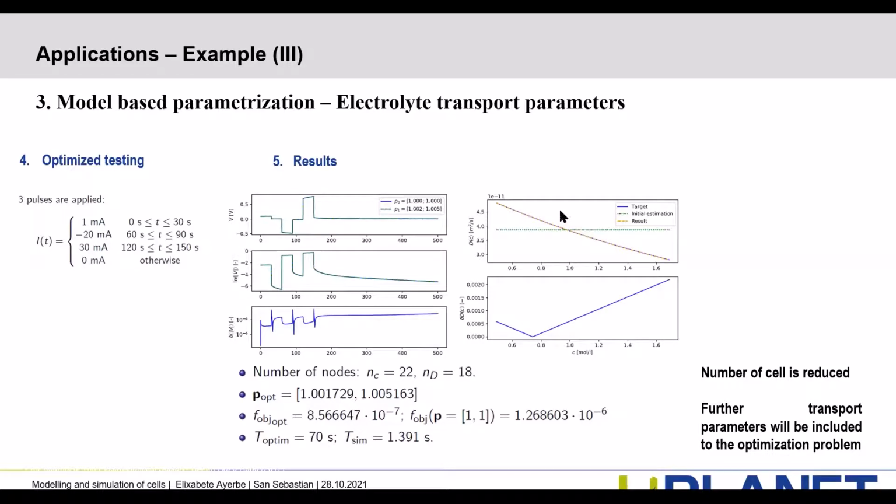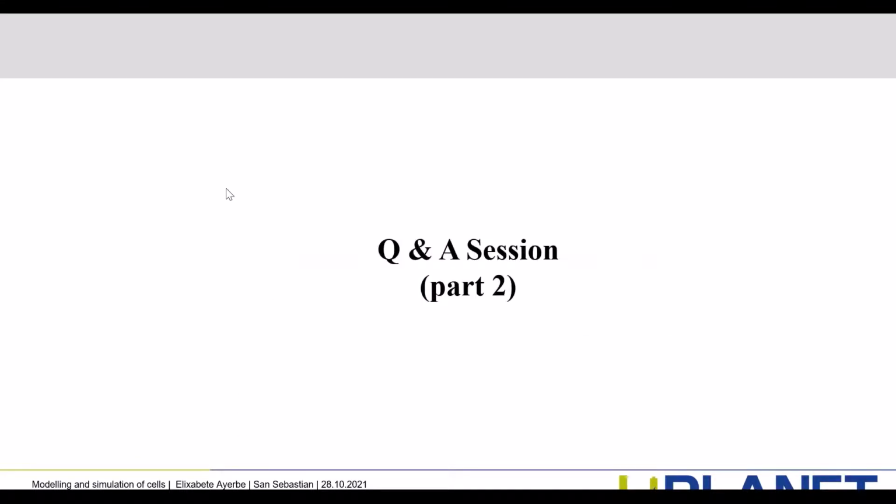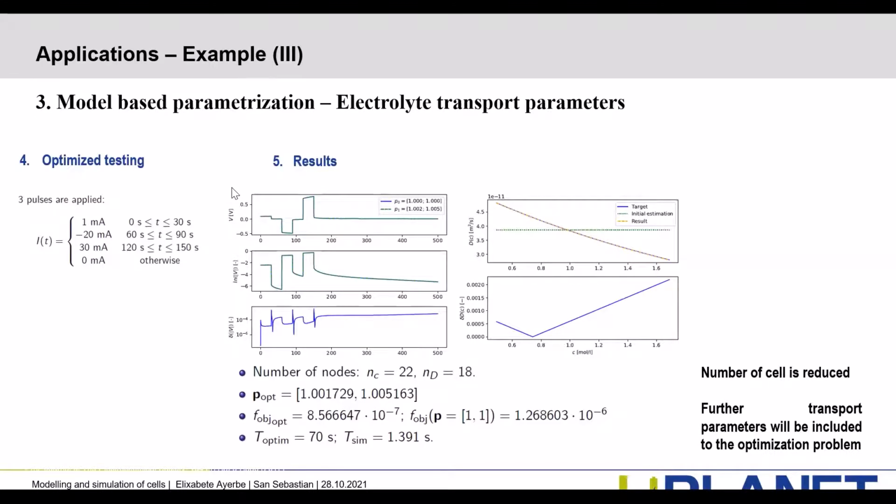So I think this approach might help on the parameterization, because as we need very accurate models, it's very important to have properly identified the parameters, and these parameters need to capture this dependency as well. Sometimes it's quite tedious, and the idea is to use the models to also support that. As you see, in this case we only performed experimental work for one concentration cell. We didn't need to run different concentration cells experimentally. And the idea is to extend this work to further include the rest of the transport parameters of the electrolyte.